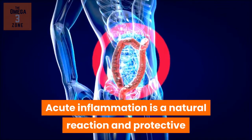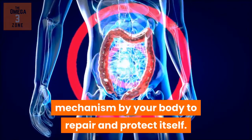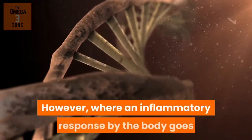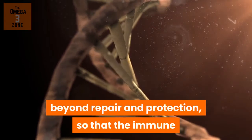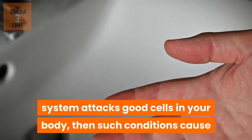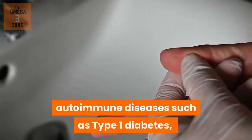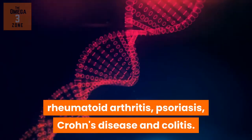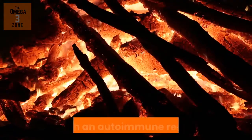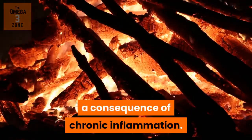Acute inflammation is a natural reaction and protective mechanism by your body to repair and protect itself. However, where an inflammatory response by the body goes beyond repair and protection, so that the immune system attacks good cells in your body, then such conditions cause autoimmune diseases such as type 1 diabetes, rheumatoid arthritis, psoriasis, Crohn's disease and colitis. And such an autoimmune reaction is a consequence of chronic inflammation.